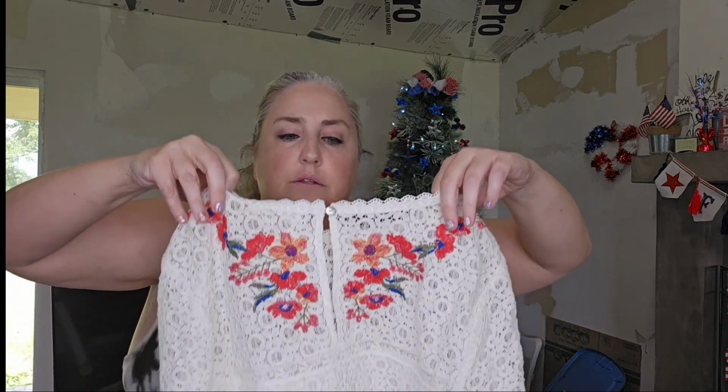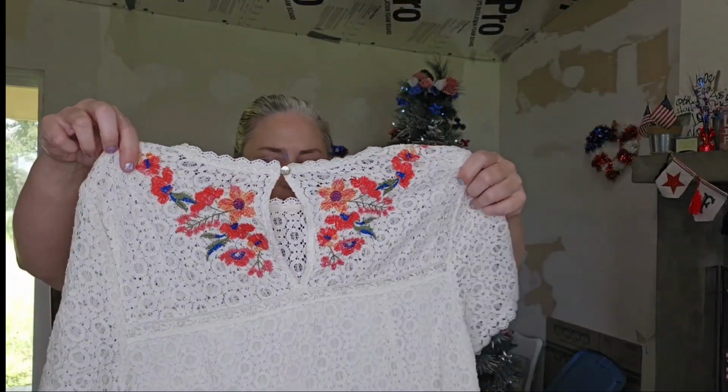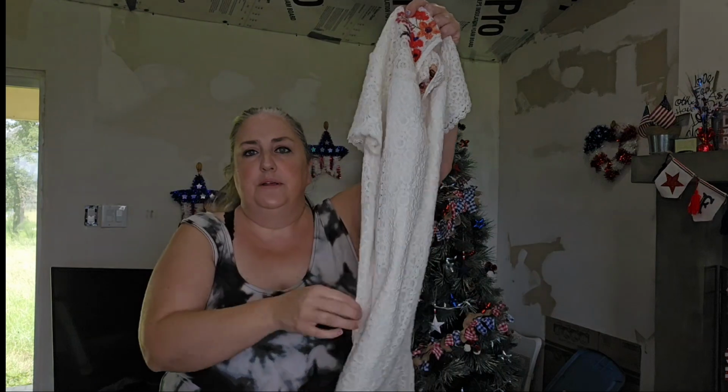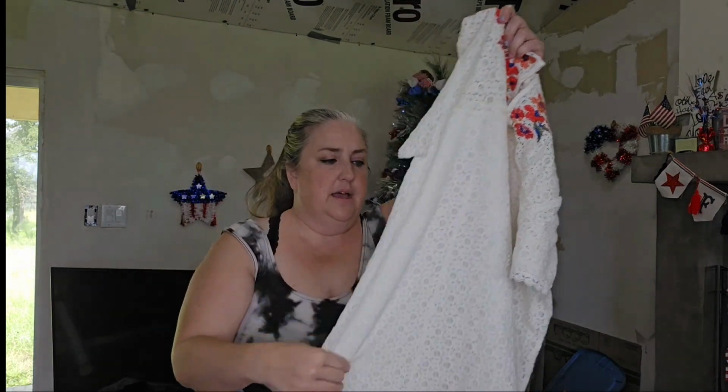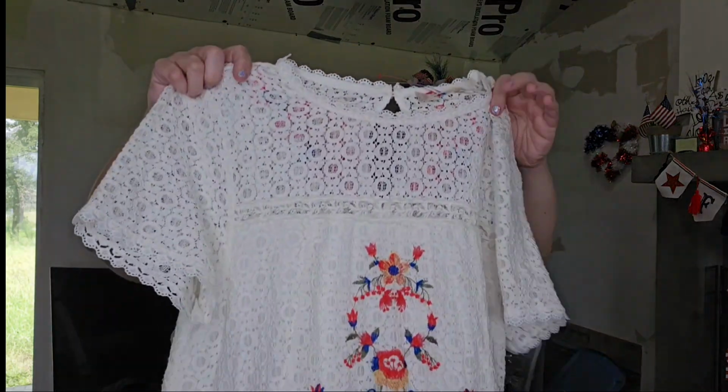There it goes. Little keyhole neck on the back, and some more embroidery on the back, which I like. That just gives it that pop. And this is the back. The back side has just the embroidery at the top and then nothing at the bottom.